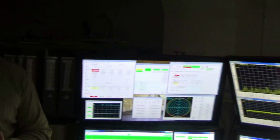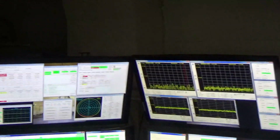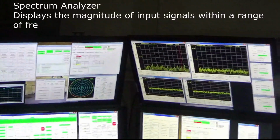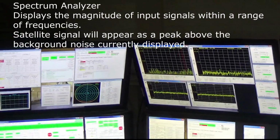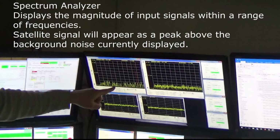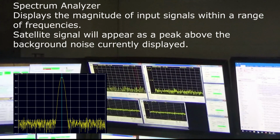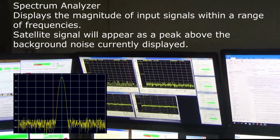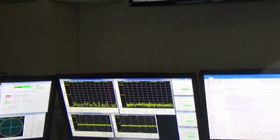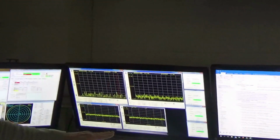You see a couple of other screens here, and these are spectrum analyzers. And the spectrum analyzers are what's going to tell us that we're actually receiving the data. Right now we just got noise. But when we lock onto a good strong signal, we're going to see that signal come through, and different spacecraft have different characteristics of what their spectrum looks like. So we'll see the side lobes and then the main lobe.